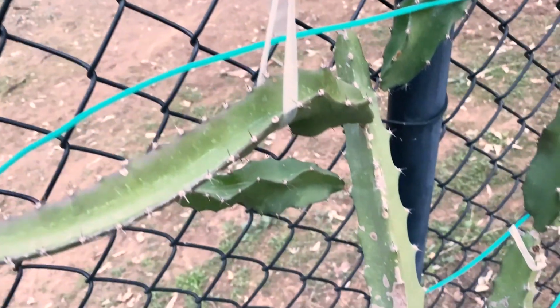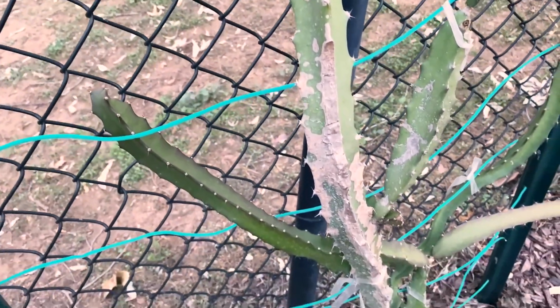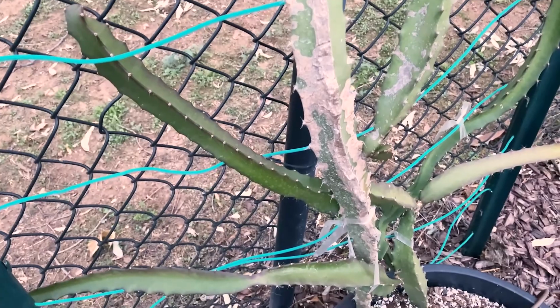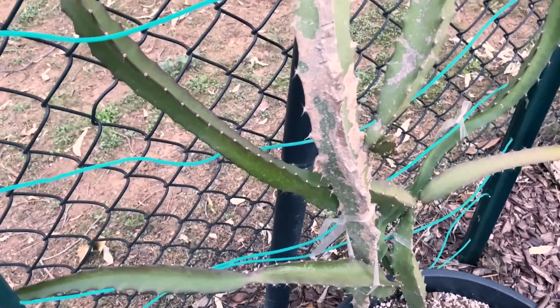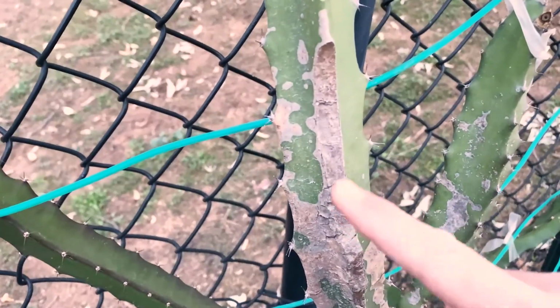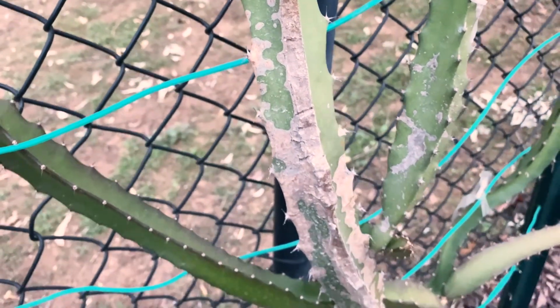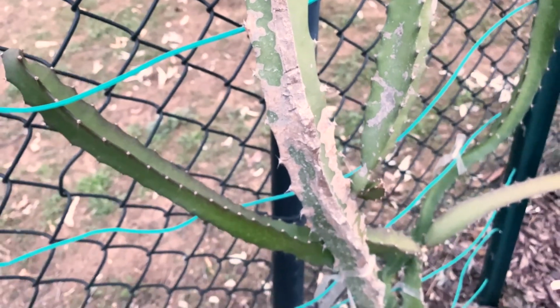And in addition, you can see last year we got a little bit of cold damage. I don't even think it was 32 degrees. I want to say it was 35 degrees. And that led to some rot. So you can see I had to actually cut it out and use hydrogen peroxide. So definitely quite a bit of variability with Hylocereus polyrhizus.